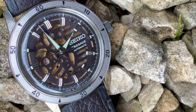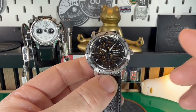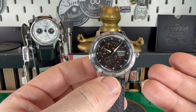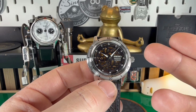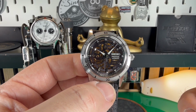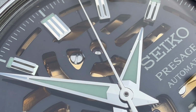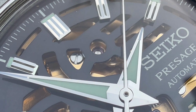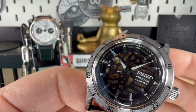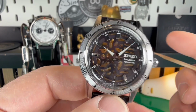The dial is very interesting. It's skeletonized, but not to the point that legibility is lost, dare I say, because sometimes you can get so much skeletonization going on that you have to look twice to really be able to read the time. And you don't on this watch because you have these beautiful, beautiful polished hands. The hands are absolutely superb. They've done a real good job on the polishing of these.